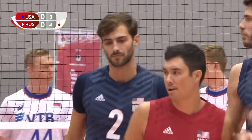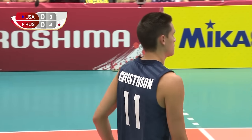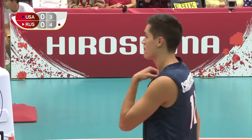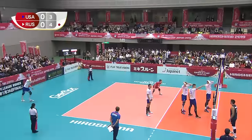Russia have gone in front courtesy of a few errors from the USA. Sean Spruill, the head coach, takes a deep breath and then just tries to encourage the team. This is a tough one. 11 matches, 15 days. This is match number 10.